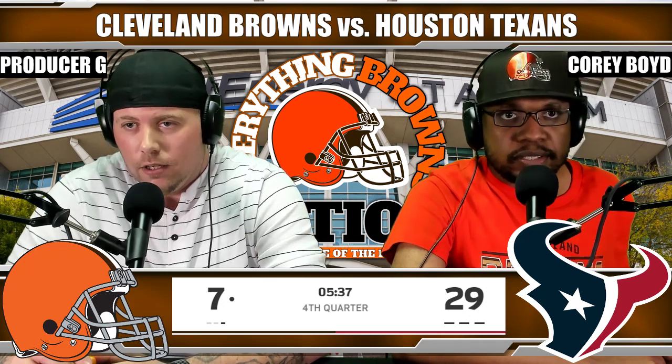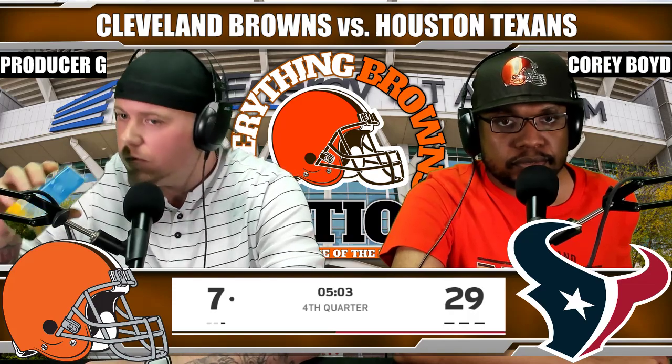Here comes Landry again, trying to get out of bounds. Yep, holding that football like a loaf of bread. Yes, Landry with another catch. He's having a decent day, personally. Yes, he is. He had a very good game. Has some good catches. This may build chemistry for Baker and Landry.